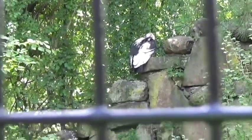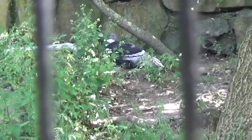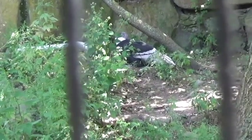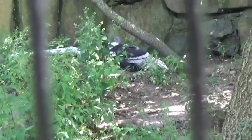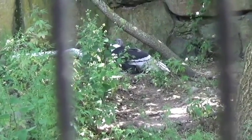Alright, on to the next animal. And there's the second one. So there's one there, and the other one up there. So yep, that's the male and female. Probably they're just relaxing in the shade, away from the hot sun. But it's a good thing for them. Alright, now let's get on to Bird's World.